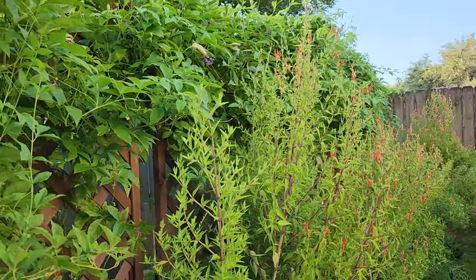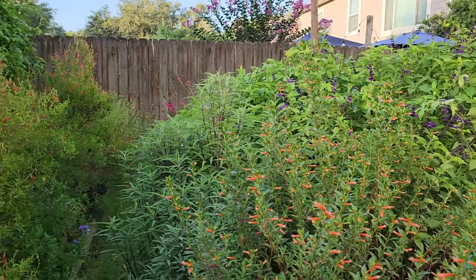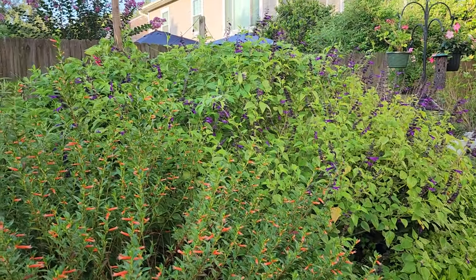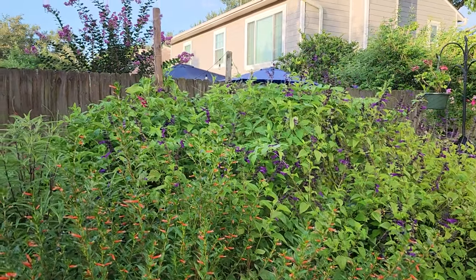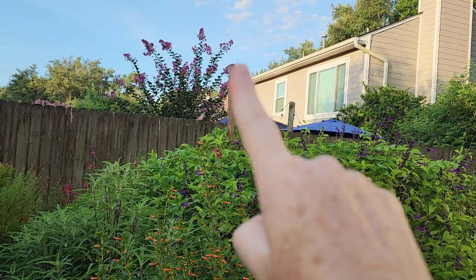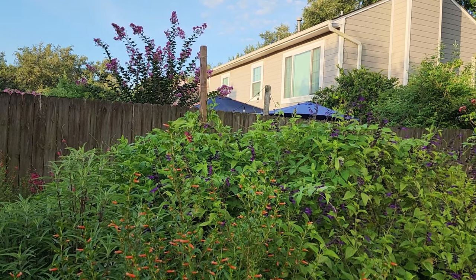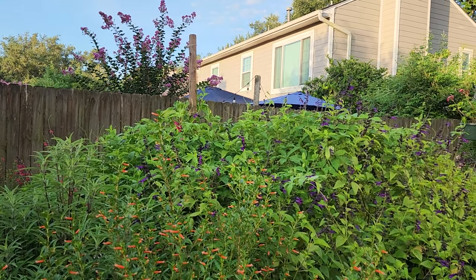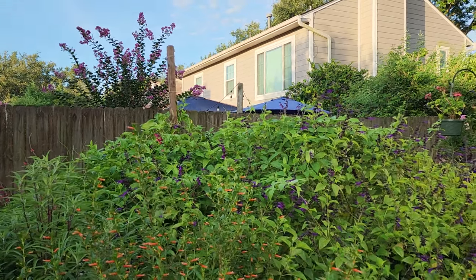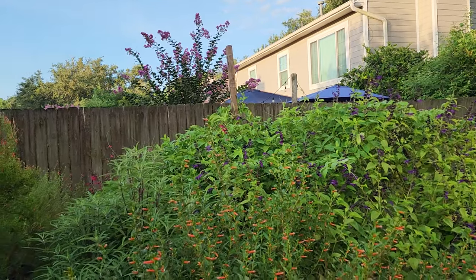Let me show you right next to, coming to the south, I have what I call the tree bed. And this is full of salvia and cuphea and lantana. And I had a volunteer that I thought, well, let me try to have it grow up my long, tall pole. And it did, but then it decided it wanted to start covering the salvia, and I do not like that, so I will not be doing that again.